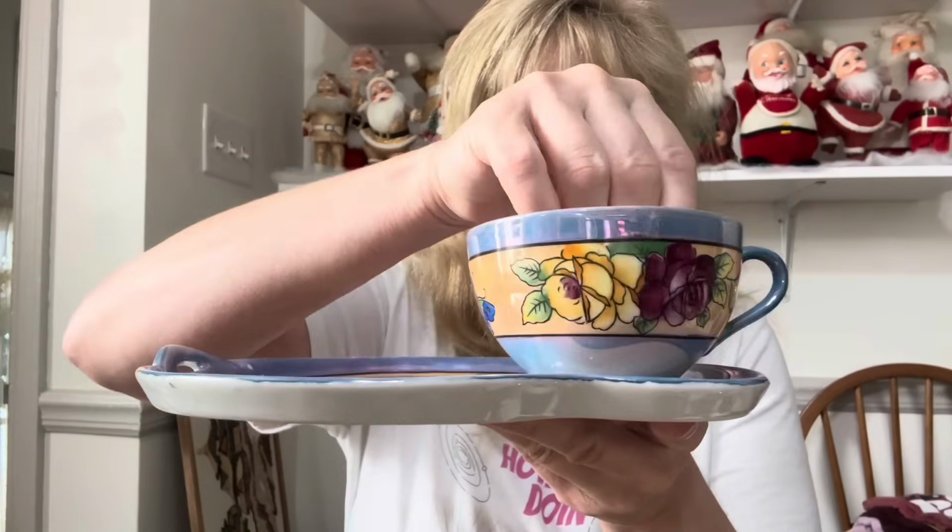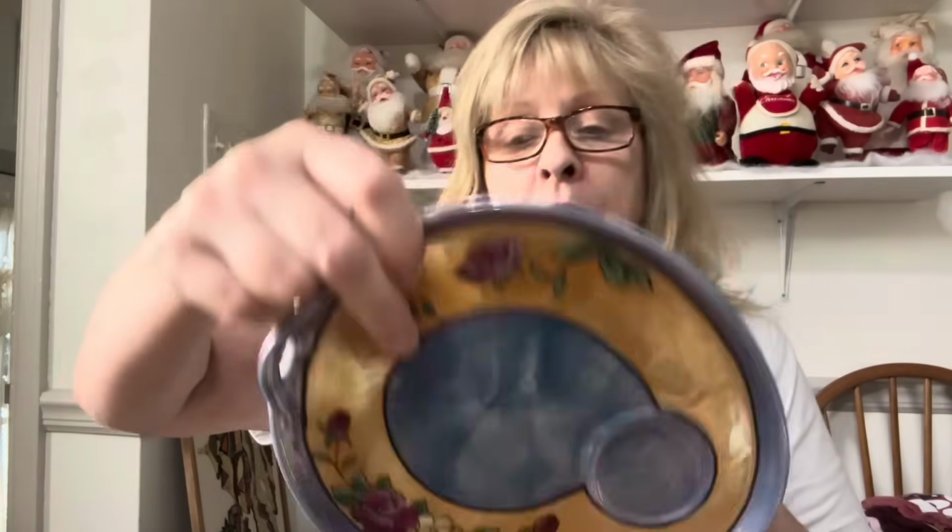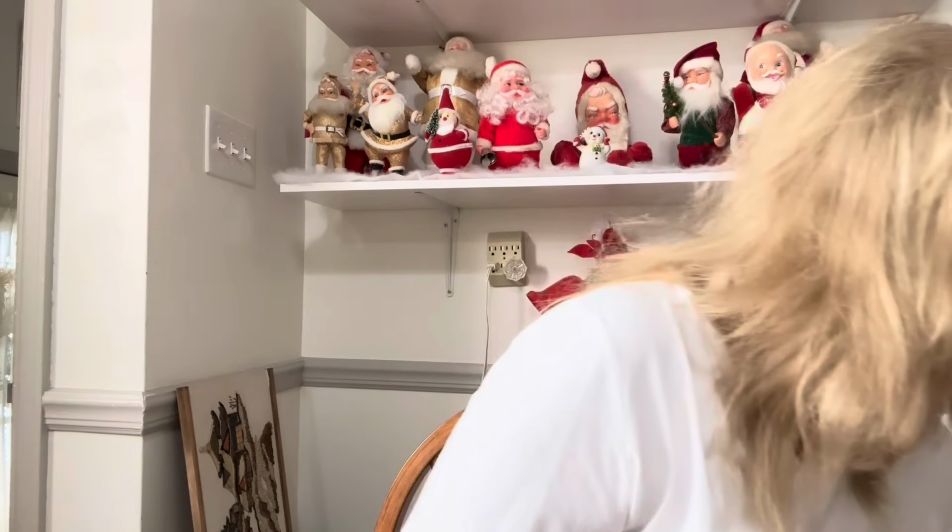And I got four snack plates with the cups. So here's your cup. I actually got six cups altogether and four of the snack plates. And these are hand-painted, made in Japan. I'm like, oh my God, when do you ever see the snack plates? I was totally in love with these when I saw them. So yeah, they are absolutely gorgeous. So we got that set.